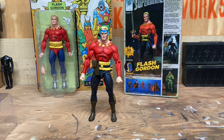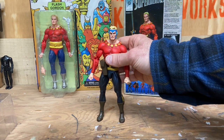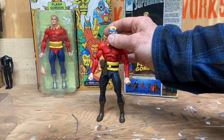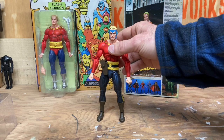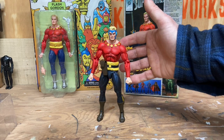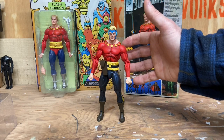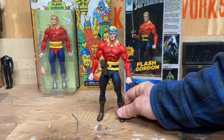So, if you're a Flash Gordon guy, a fan of the 1970s cartoon, and you just like having stuff like this, then I would get it. But if you're looking for a really cool figure, I think you can find better ones. I think Boss Fight Studios is doing some Flash Gordon figures that are a little bit less than this, but are probably way higher quality than this. You know, and shame on NECA for putting out trash like this.